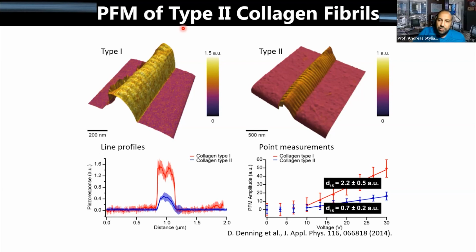Yes, I just wanted to ask whether the aligned substrate that you used for the spheroids, did you also manage to put spheroids in 3D collagen gels, aligned collagen gels, or was it a 2D study? Yeah, it's a great question. It's just a 2D study.